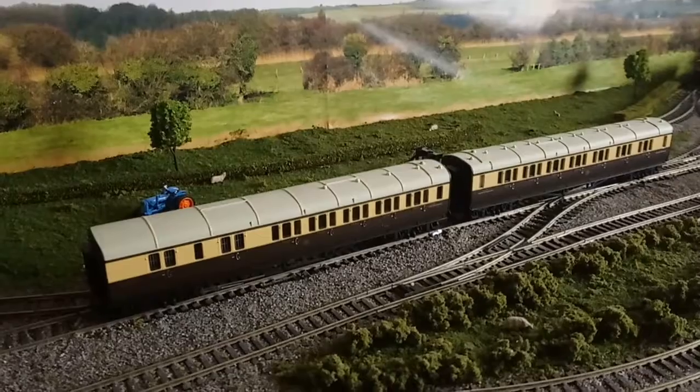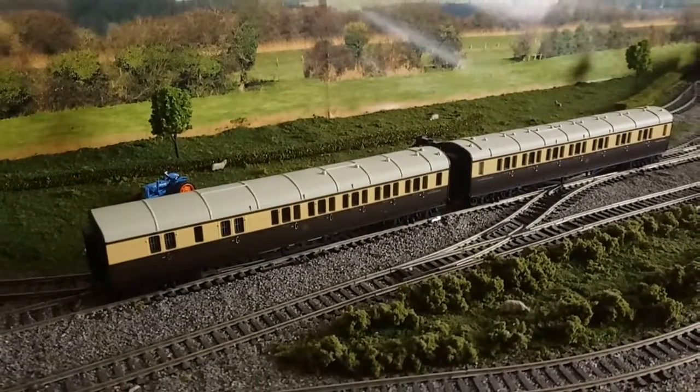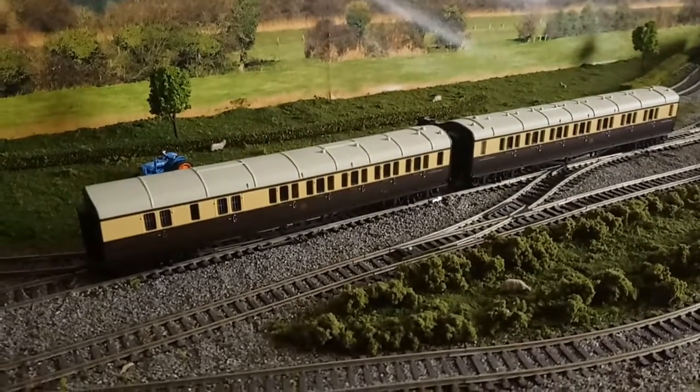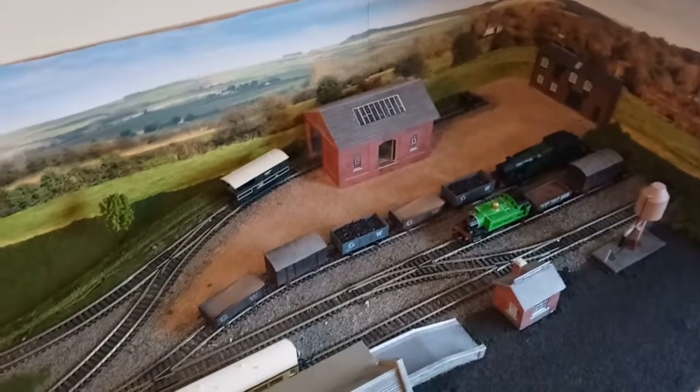The other 2 coaches are from the Hornby Railroad range. They are the simple ones you can get. Obviously chocolate and cream livery, and I got them quite cheaply. Quite nice coaches actually. Finally, for the wagons I own, these are pretty much all of them.